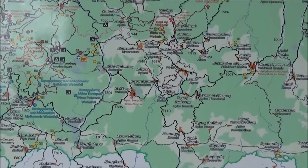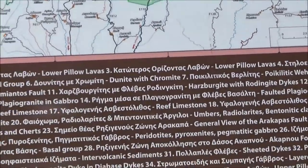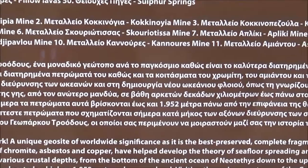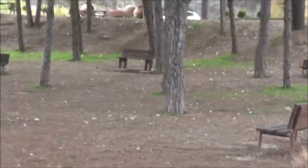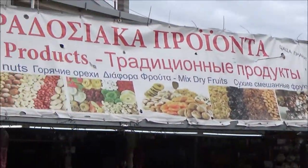It's translated in English as well, so it's nice and easy for everybody. I will not read all of it, but as you can see from the video, some of it is in English. Okay, so it's nice to know. It's a beautiful little park. Nice to relax in here and sit. The weather is brilliant. See so many tourists around here. We want to see this one of the shop. Stop by. It's all the traditional dryer in here.